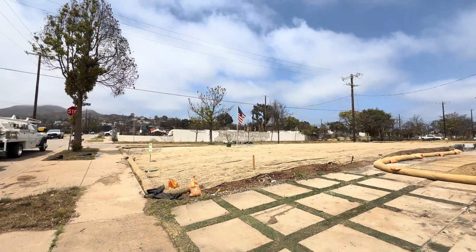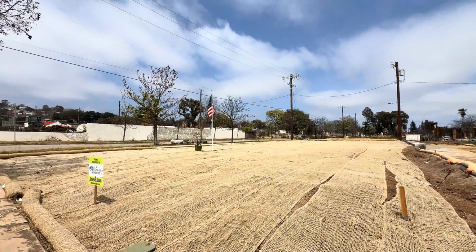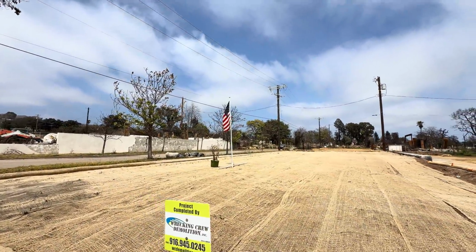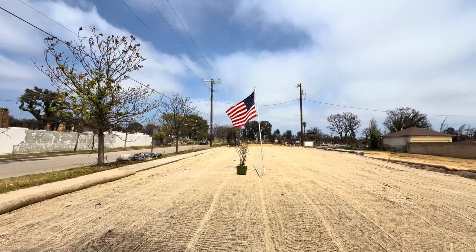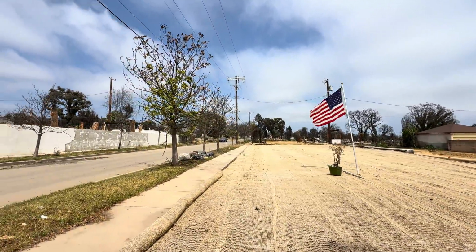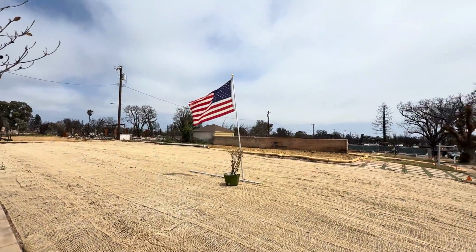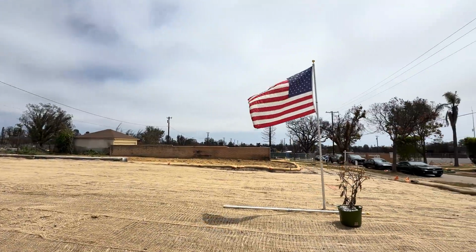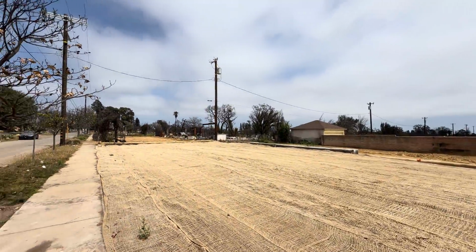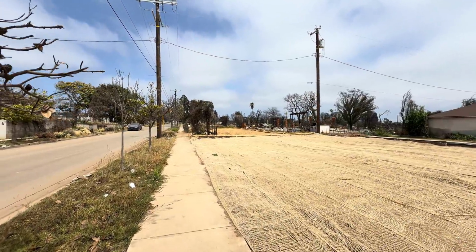I love the American flag. That's really cool. It's always nice to see the American flag. It really is. It does something to me every time I see it. Makes my day a little bit better. I think that's really cool, the flag still up and about during all this chaos and darkness and devastation.